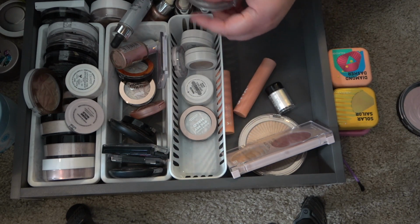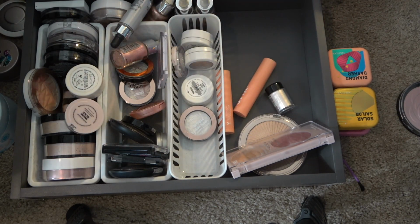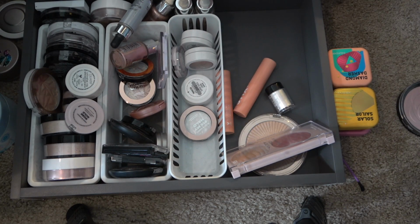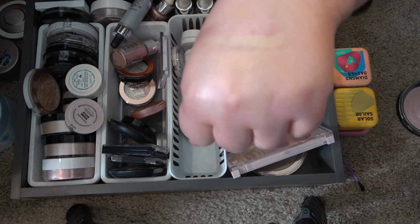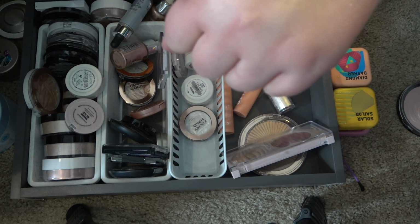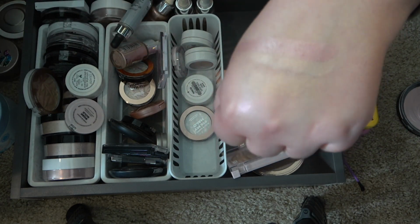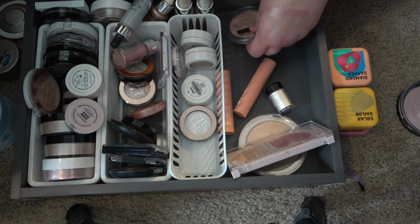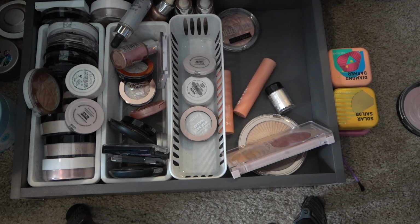I'm keeping my Revolution Euphoric highlights. Where is my... Okay, it's literally right here. You guys, I can't with myself. It's just shiny. You see, it's right there. It's just shiny and beautiful. So I'm keeping that.